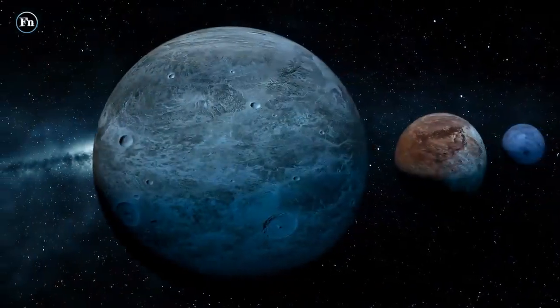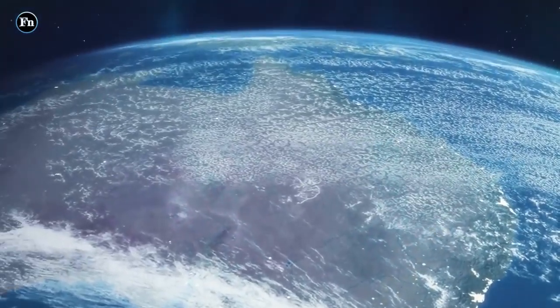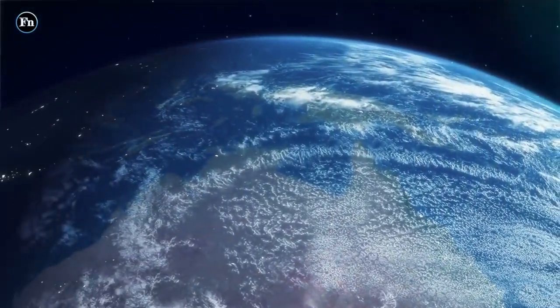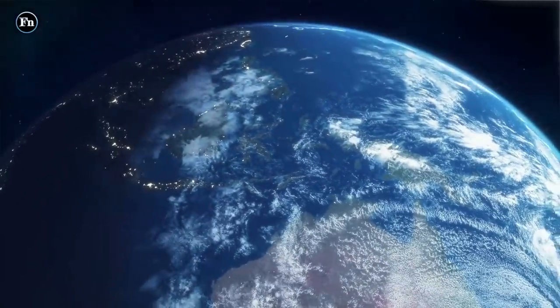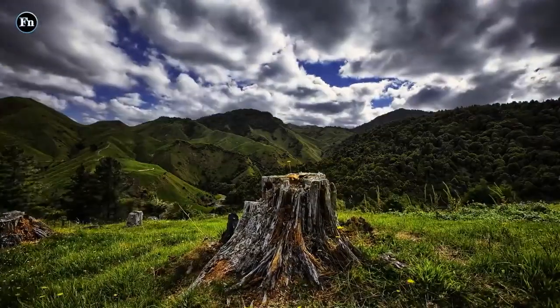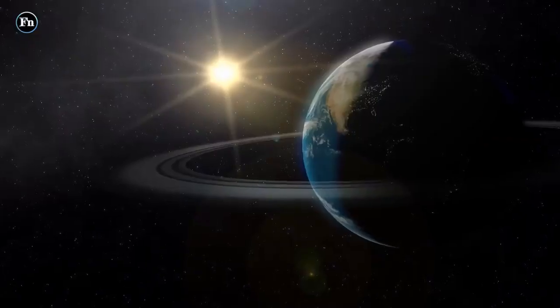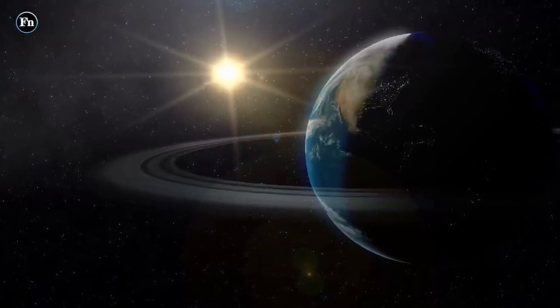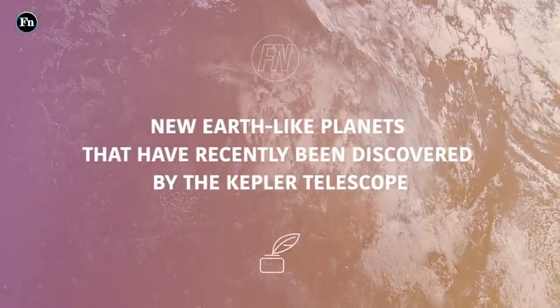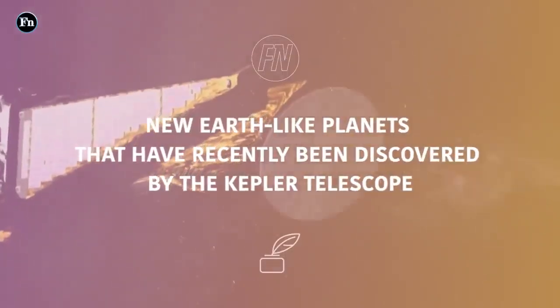There's obvious reasons why we would want to search for other planets. As much as we hate to admit it, our own planet isn't doing so great right now, and so it might not be a bad idea to start looking for alternatives. Welcome to Fact Nominal, and we're dishing out the details on some recent celestial breakthroughs in new Earth-like planets that have been recently discovered by the Kepler telescope.